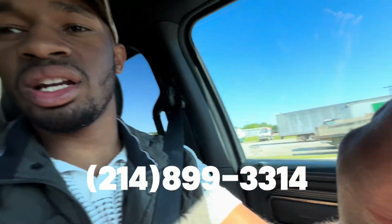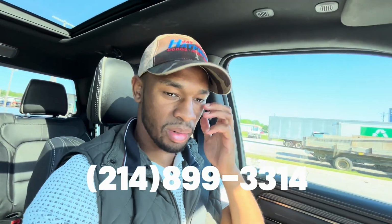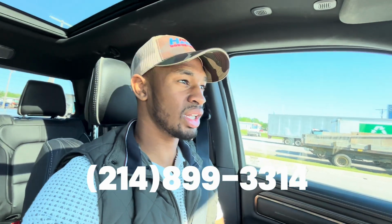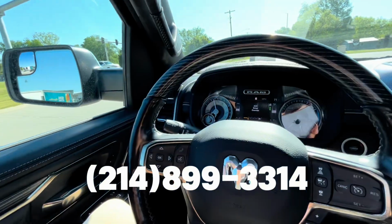But I'll rate this thing a 10 out of 10. You guys probably know why. I don't even have to be energetic about this one. I don't have to oversell this one. This thing sells itself. Nice red cherry blossom. Absolutely sick.